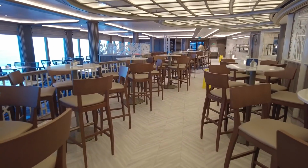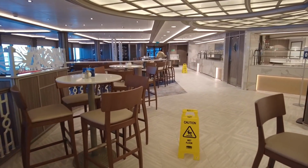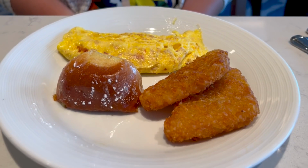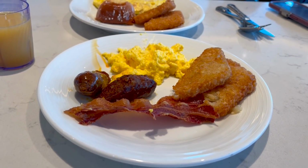While we passed through this aft restaurant several times, we only dined here once for breakfast. During this visit, the omelet passed the wife's test, and there was a variety of other breakfast items.